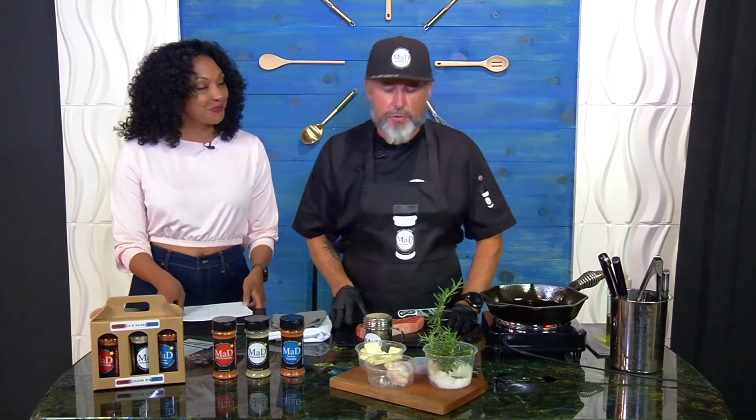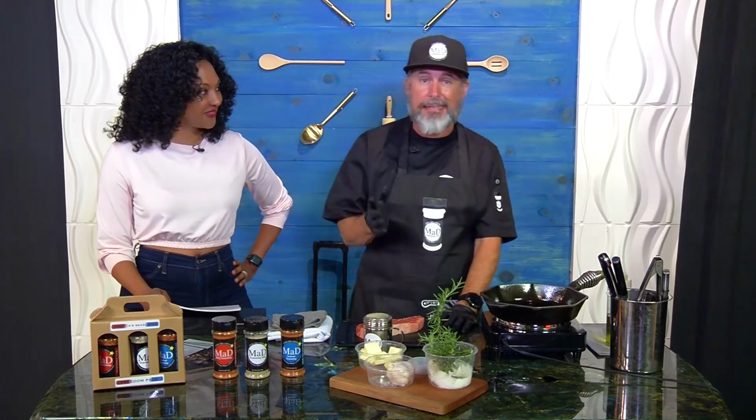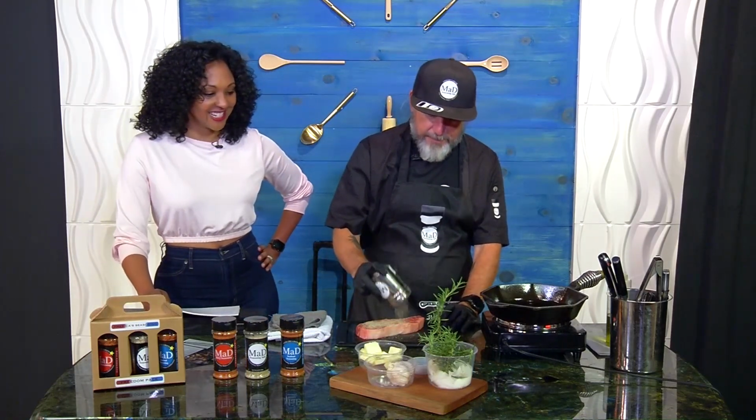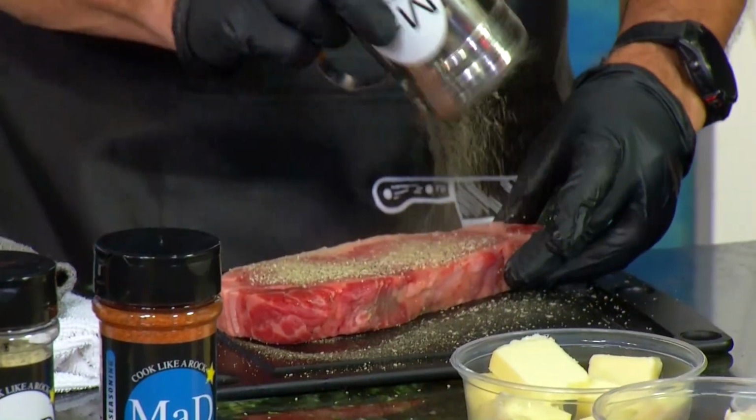So this is a New York strip, and we're going to season it with Mad Seasoning, our original seasoning that goes on anything you put salt and pepper on. And when you season it, season it like it's been dipped in sand. Don't be shy, let it fly, right like that.